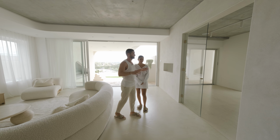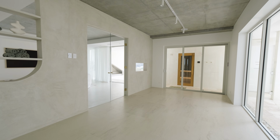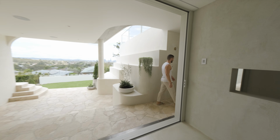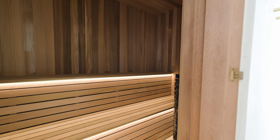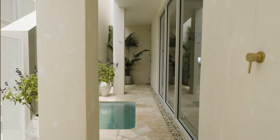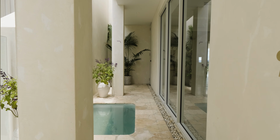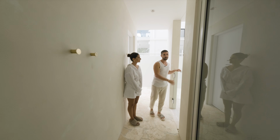This is where our wellness space starts. We've got a gym on the right here. We've got our sauna, something that gets used probably every 2 days. Absolutely love it. And then we've got an ice bath. So like a full chilled out space, get it down to about 7 degrees and really rejuvenate and refresh for the week ahead.